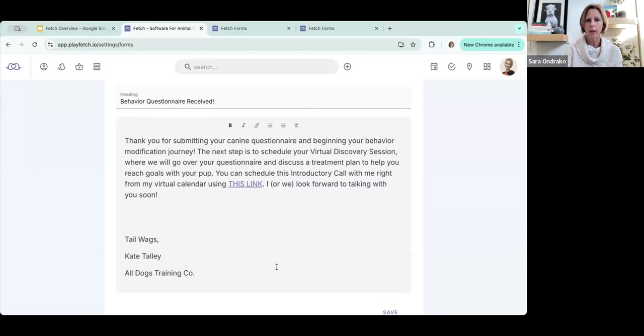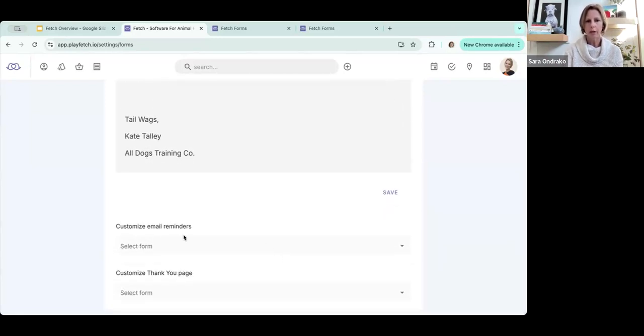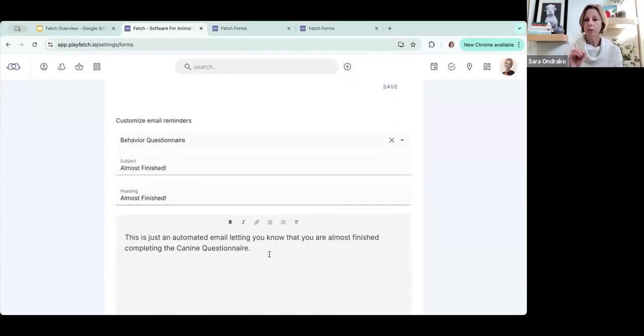So edit this however you like. You can put whatever you want in here. You can also customize your email reminders. Here you can drop this down and see the email message that you can send if they start to fill out your intake form but stop and don't complete it. I'll show you what that looks like in just a moment.